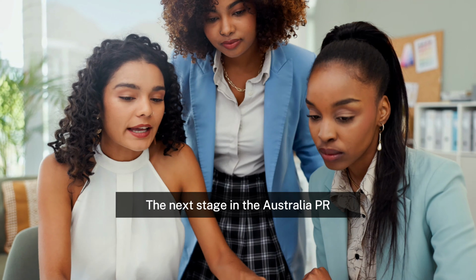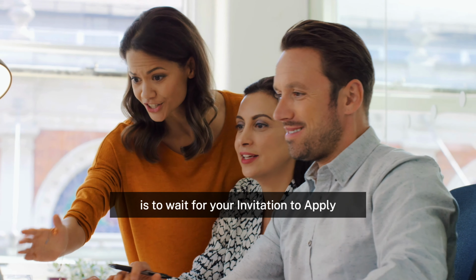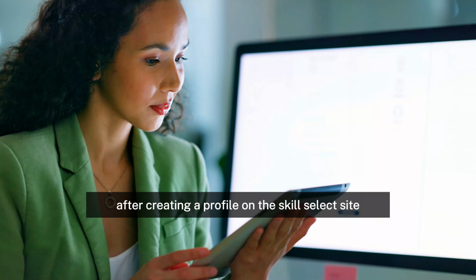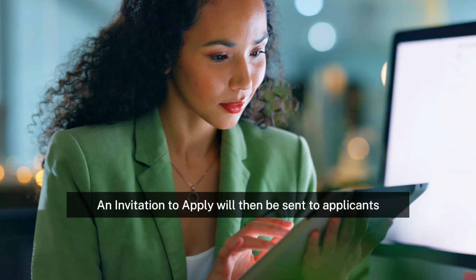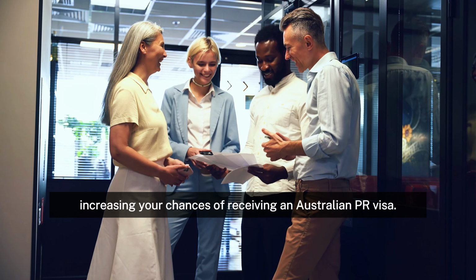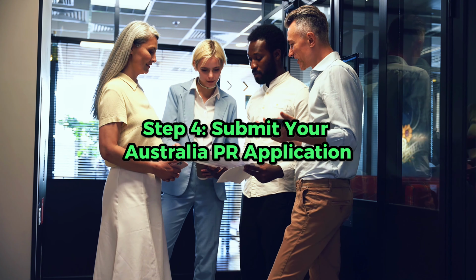The next stage in the Australia PR application procedure is to wait for your invitation to apply after creating a profile on the Skill Select site and accurately completing the essential sections. An invitation to apply will then be sent to applicants with higher EOIs, increasing your chances of receiving an Australian PR visa.